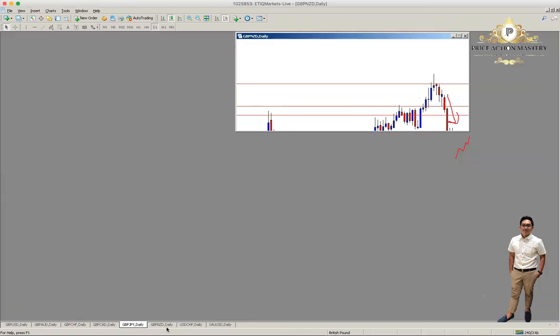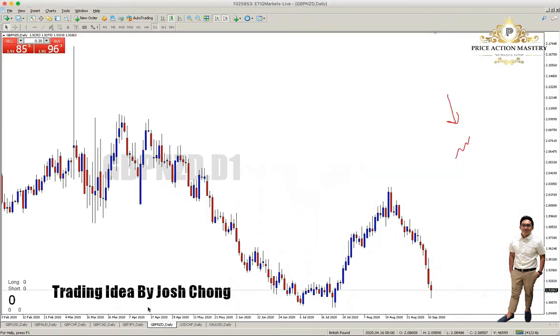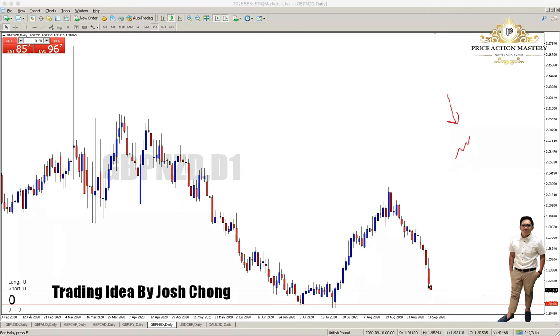So the next is GBP/NZD. Basically it's in the bottom. For this GBP/NZD, maybe the market is going to drop until the bottom, then it's going to shoot up.